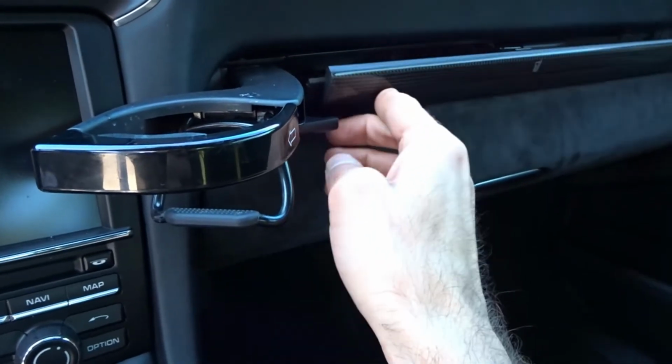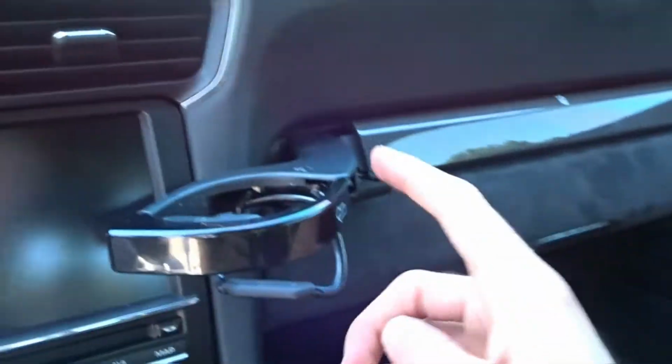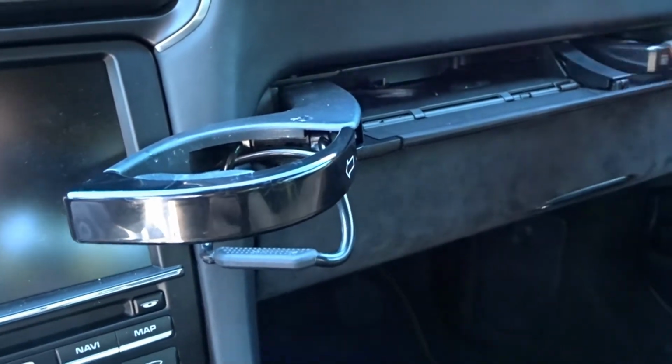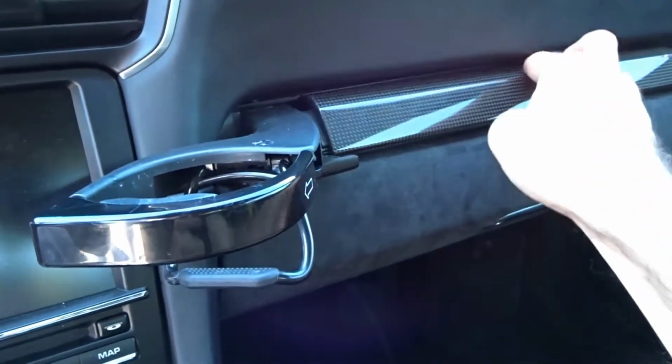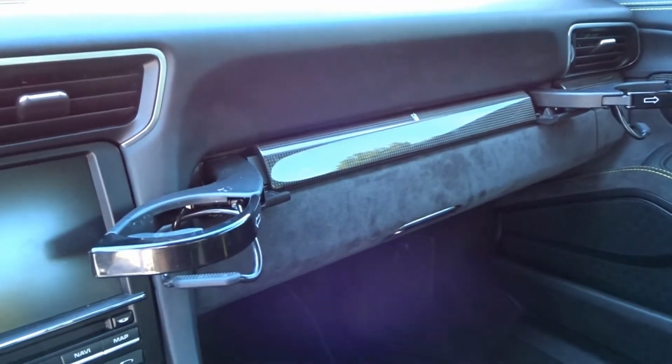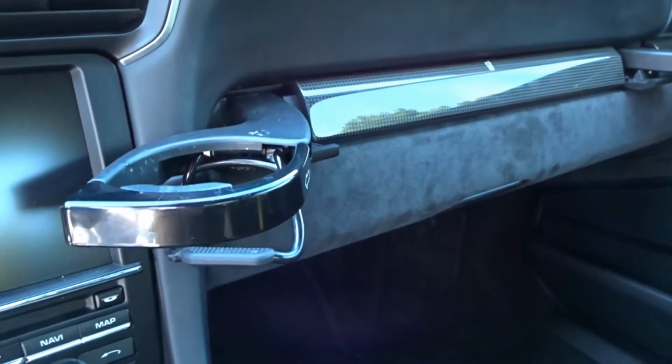However, what's really cool is that you can close a flap and leave this out, which is really cool. You can do it for both. In fact, you can go over here, open this up, and then close the flap. So that's pretty cool. Again, it's in the GT3 RS. Who would drink their coffee in this car? I have no idea, but it's there in case you want it.